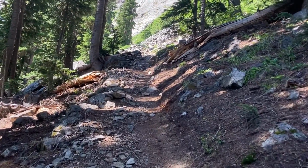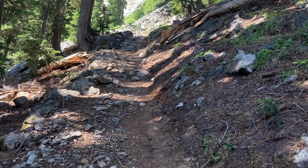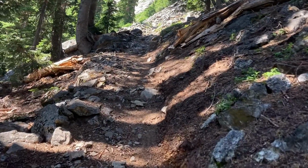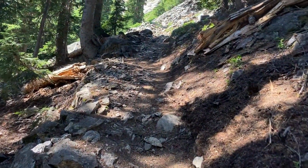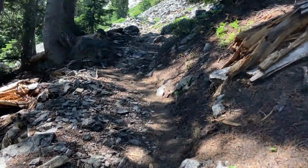Game begins. If you can tell, nice miles through Spider Meadows. So pretty, like it's a little magical out there. But the same descriptions for everything. But really beautiful.